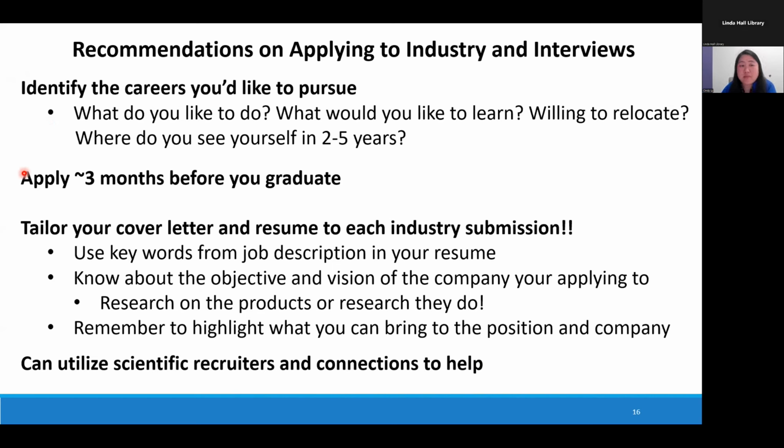I would say apply about 3 months before you graduate. Tailor your cover letter and resume to each industry submission. That's very, very important. I have added exclamation points to highlight that. Use keywords from the job description in your resume.